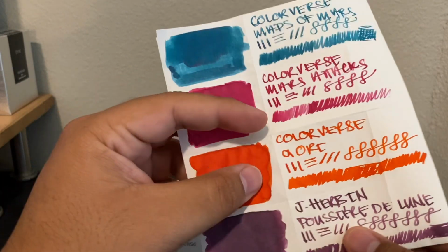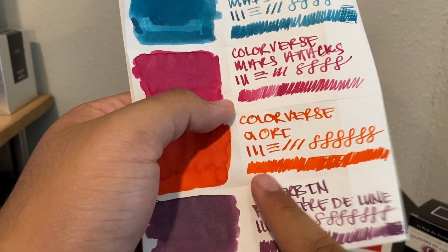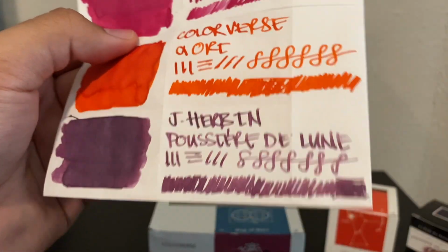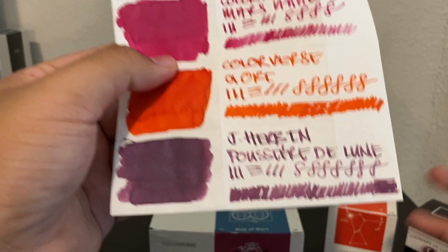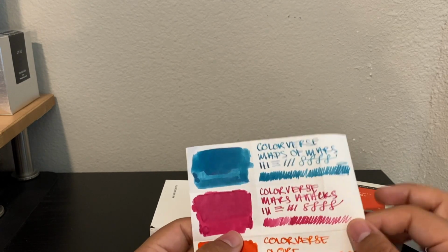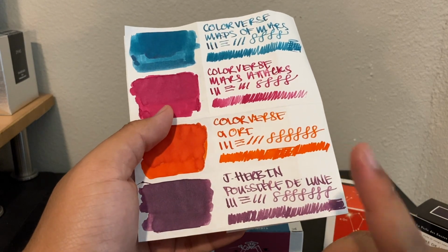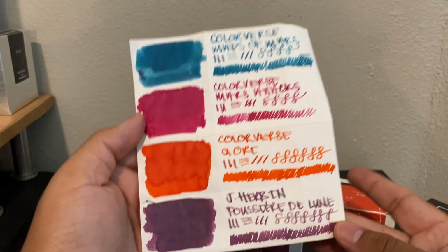Alpha Ori has a nice darkness to it, but usually when you write, it's actually this rather light orange color there. So yeah, and then Poussière de Lune is nice. It actually ends up being lighter looking than this because it is mostly in this kind of light purple vibe there, but it is not so vibrant like the Waterman's purple that I have, or the Pelikan purple that I have. So I like this one much better. I definitely need to get some broad pens so that some of the characteristics of some of these inks shine a bit better. But overall, really nice stuff here.